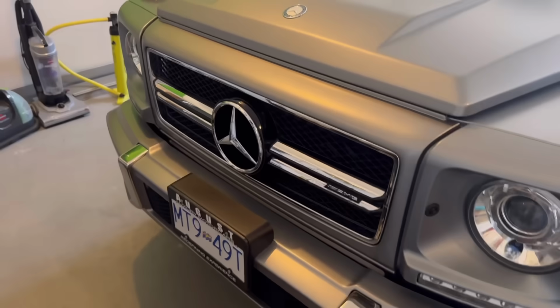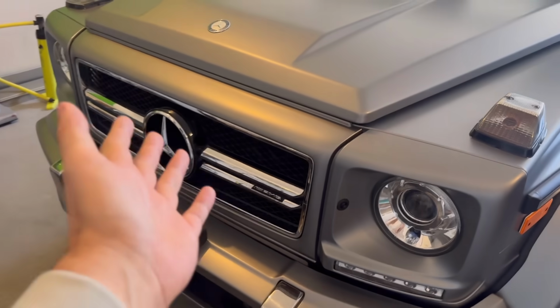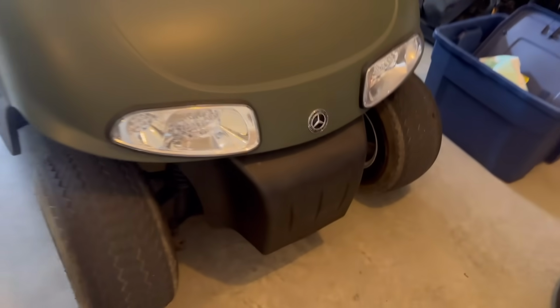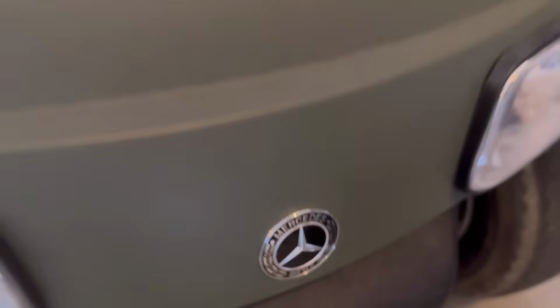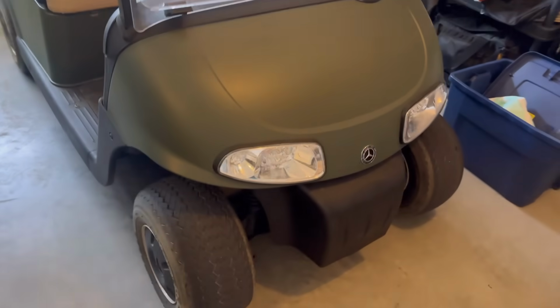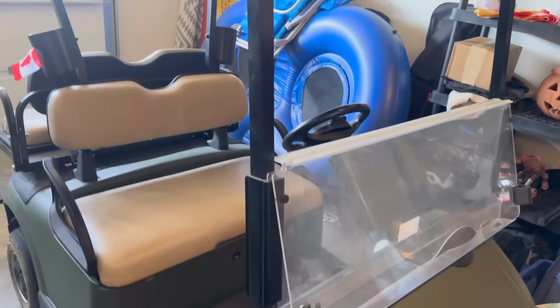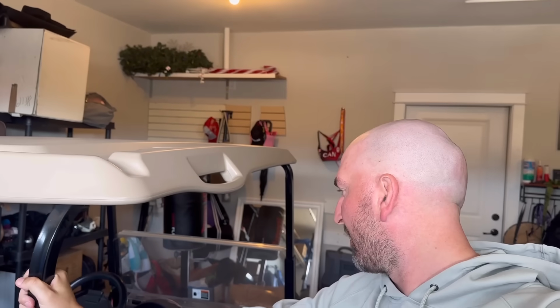So did they. Speaking of Mercedes, you guys know I have the G-Wagon. What you probably might not or might know is I also have a Mercedes golf cart, and it's wrapped matte green. It has the Mercedes wheels on it. And there's actually a funny story behind this golf cart because this used to belong to Uncle Raymond from SR Auto Group. He built this for his property he had close to this area, and he sold it, and I bought the golf cart off of him.